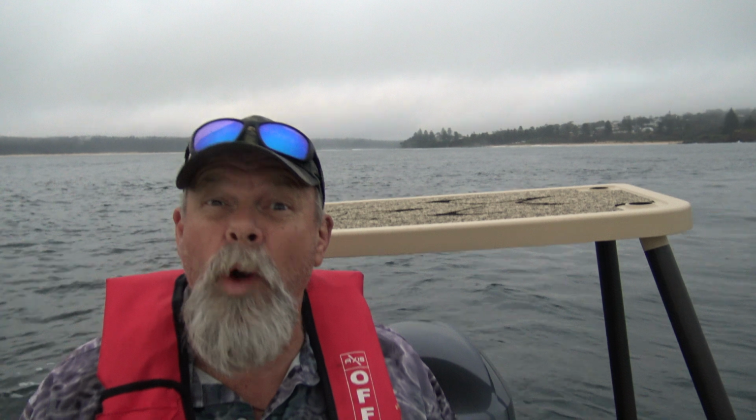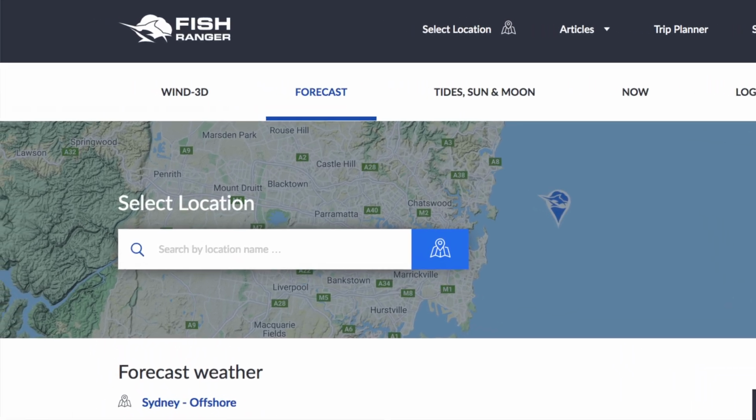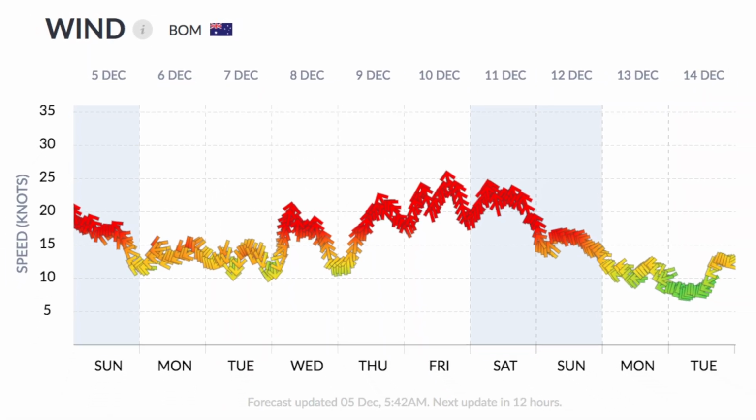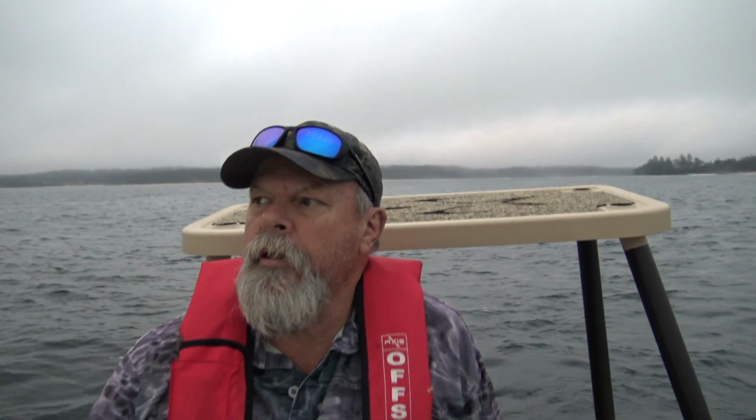I picked this day about 4 or 5 days in advance because our weather forecasting these days is just so good. I rely on Fish Ranger, which is a great app made specifically for anglers, but there are plenty of other good weather apps as well, and most of them give you really good forecasts these days. So it showed that the swell height was pretty low.